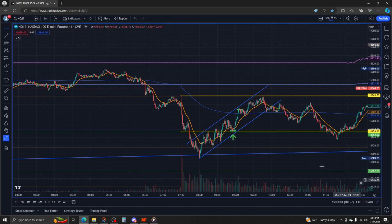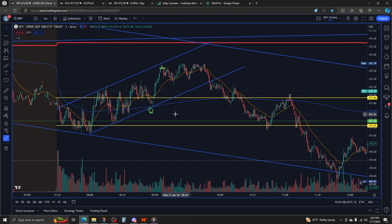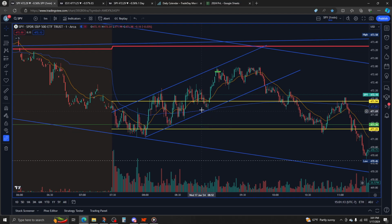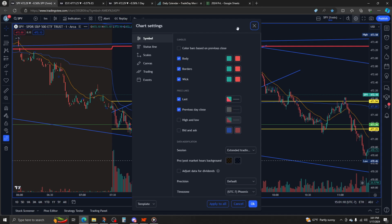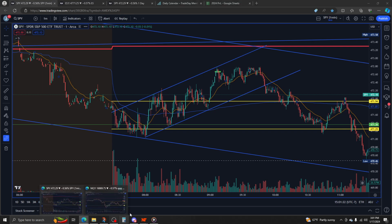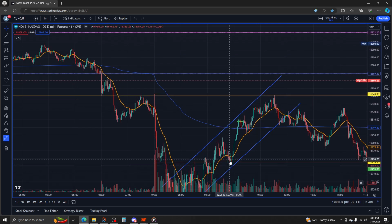On NQ, it was just bouncing off the 15-minute range and the bottom of the channel, so nothing crazy. But at 856 on SPY, there wasn't really a good line of support. 856 is this red candle right here. That's when I got in on NQ. As I got in, NQ was still holding. Let me get rid of this, these are just my entries. So NQ was holding. I got in at 856. It was just holding right here. I wasn't really red at all on NQ.